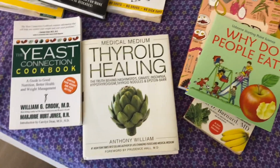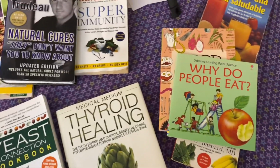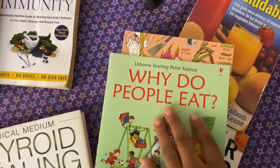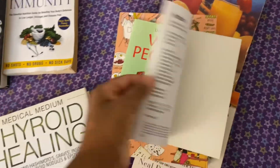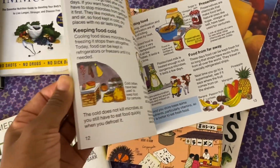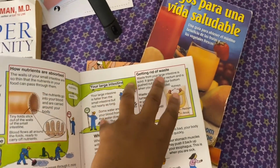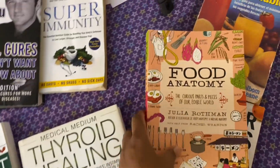Okay, so there were actually a couple of more books that I have here that I will be using as well. So for Isaac to read also, I'm gonna use this one, Why Do People Eat? It's an Usborne Starting Point Science. This is actually a series. So I'm gonna have Isaac read it, and for Isaac and Zoe to look at the pictures and also learn from here. Good things and waste, what makes you burp, food poisoning, large intestines, getting rid of waste. And so we're going to be using this book also for the nutrition unit study.